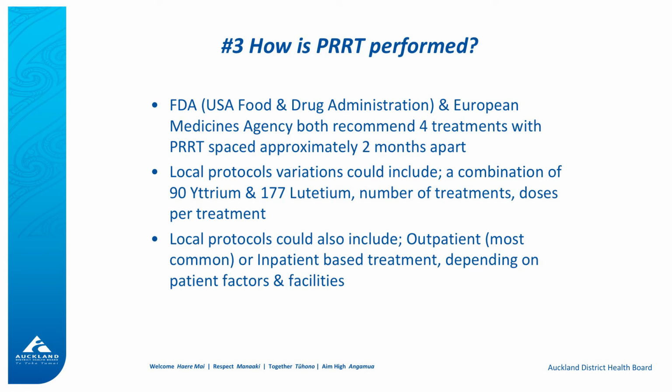So in terms of how the treatments work, in America, where it's been recently approved by the FDA about a year ago, and also in Europe and in Australia as well, they generally recommend 4 treatments spread about 2 months apart, so about 8 to 10 weeks apart. Depending on the local protocols and the different hospitals and various other factors, it may be a combination of the 90 yttrium, which is the same as the CERT treatment, which Menina referred to before, or the 177 lutetium. They're both similar types of treatment.